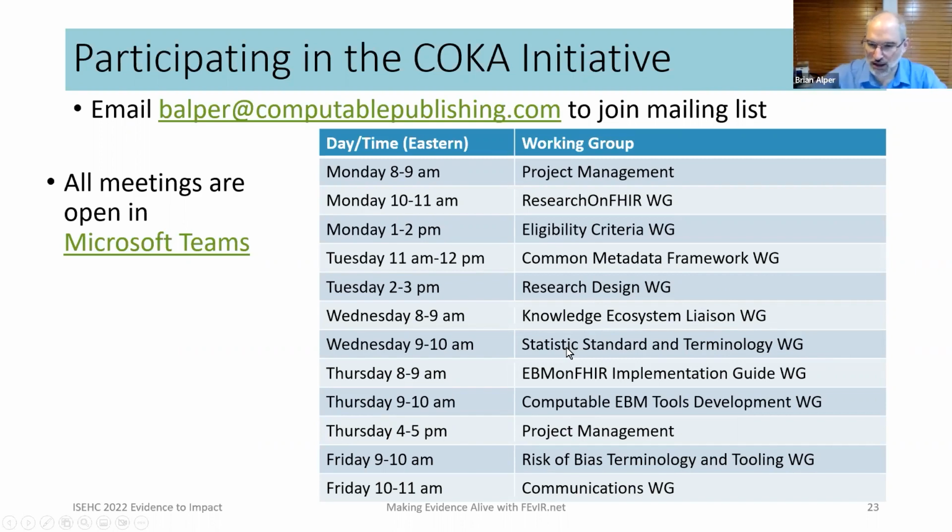And figure out how to work between projects. Statistics standard and terminology is mostly working on defining the statistic terms in the scientific evidence code system. The EBM on FEvIR implementation guide is developing the technical instructions to help developers. How do you implement all of these resources for living evidence? And then the computable EBM tools development is working on developing the tools. Some of the things we asked about, do you have a tool for this? Do you have a tool for that?